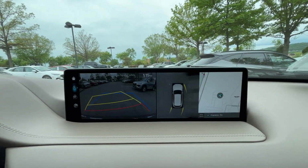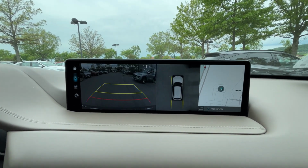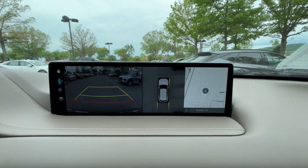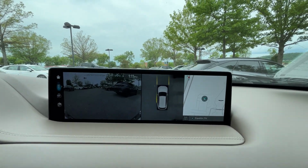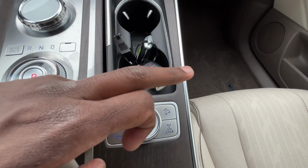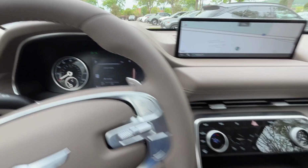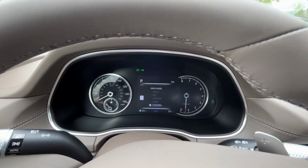And you have the self-parking system as well. But guidelines follow you as you turn the steering wheel. Great picture, 360, and then you have your front camera there. But parking sensors are here. You have a differential lock here, toggle that, and then you have your hill descent. And your drive modes you go through here. So you have snow, eco, comfort, sport, and then you can set up a custom mode there.